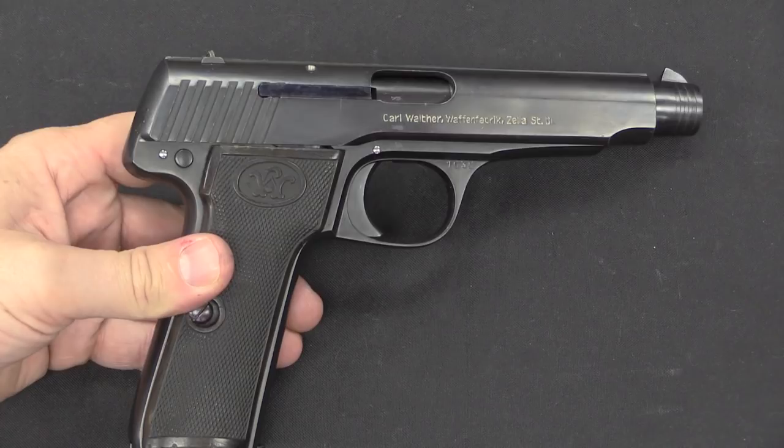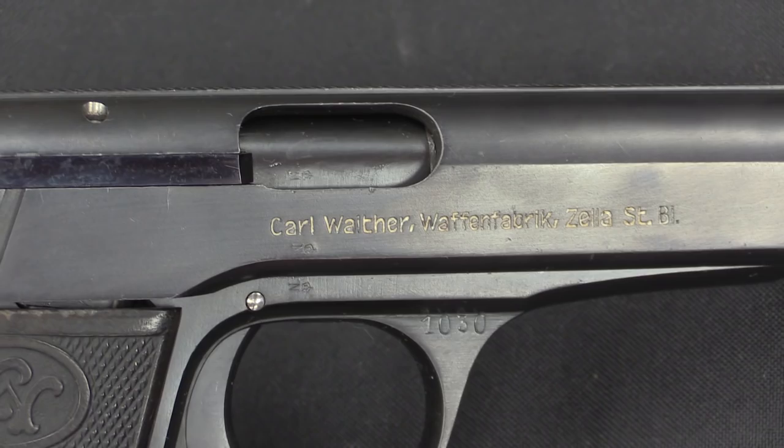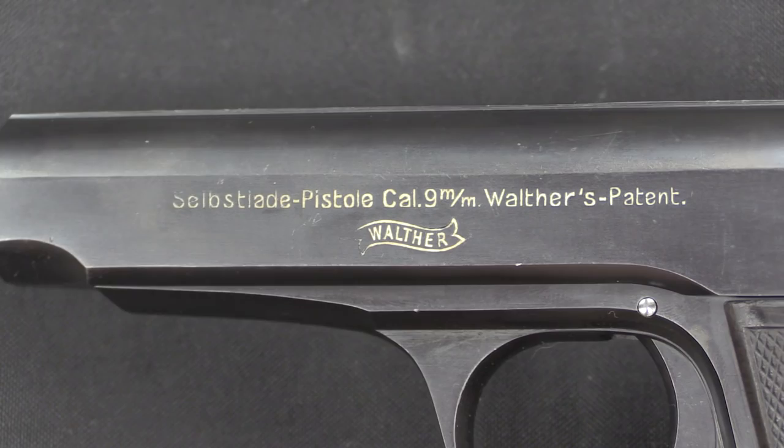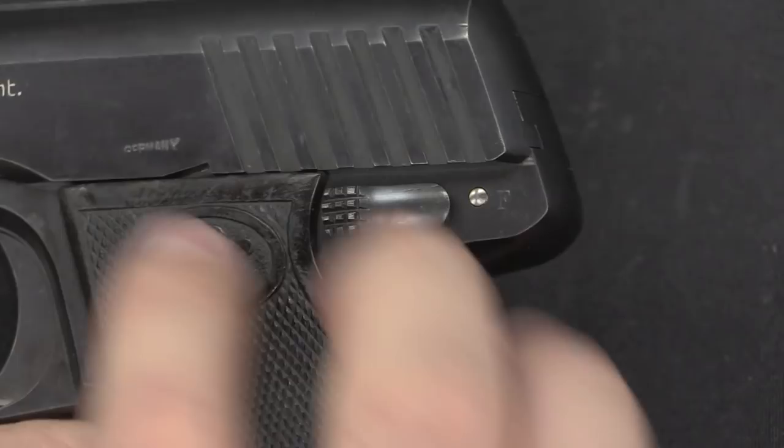We'll take a quick look at the markings on it. Carl Walther, of course, Waffenfabrik, Zella-Mehlis. Serial number is here on the trigger guard. There's a Crown N commercial proof mark there, one on the barrel, one on the frame. There's, I think, one on the slide somewhere as well. On the opposite side, we have Selbstlade Pistole, which is self-loading pistol, caliber 9mm, Walther patent and a Walther banner. Pretty typical markings there. We have a Germany, that's an old import mark that someone had to put on there.